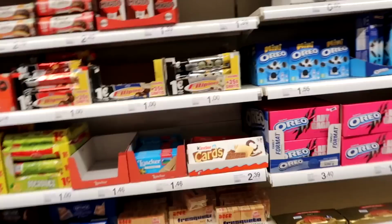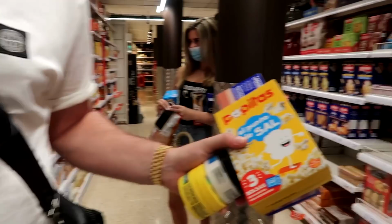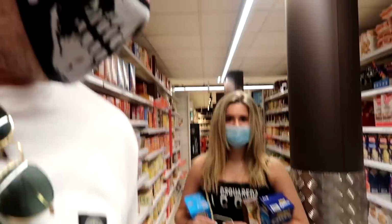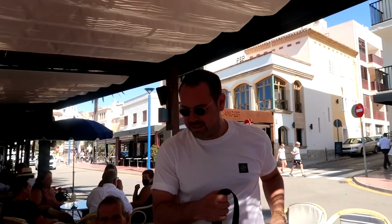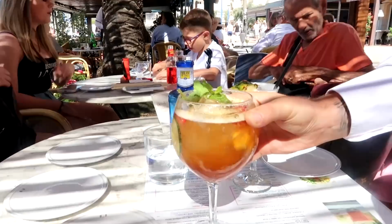Anyone else just love coming to another country and looking at what they eat? What have you picked up? Picked up so much chocolate. Go on, try and say it in Spanish. El Punta del Sol. Huh? What was that? Proper Brit abroad. Yes. White as sheets. Got your little Stone Island top on. Yeah, ready for a tear up.